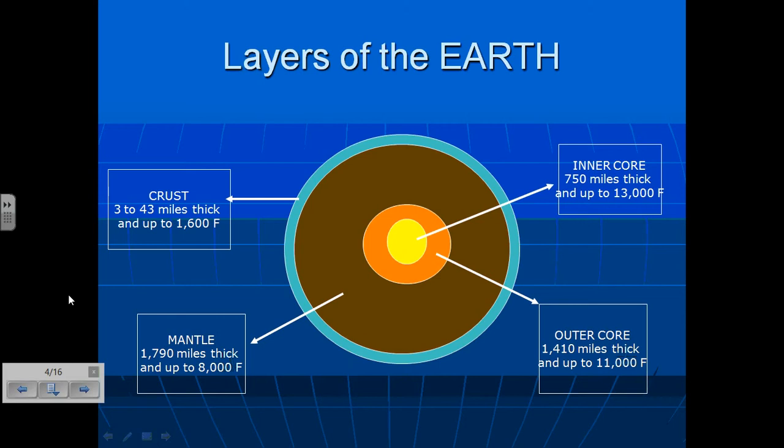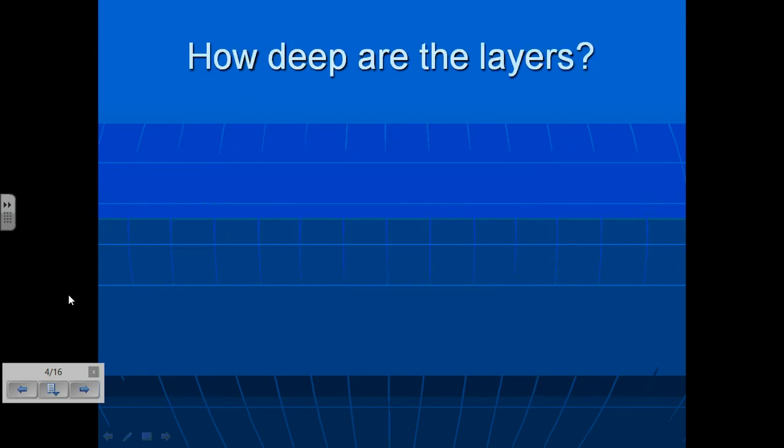Now, after the mantle, as you go more inward, you approach the outer core. The outer core is approximately 1,410 miles thick, and it reaches temperatures of 11,000 degrees Fahrenheit. And finally, in the complete center of the Earth, you have what's called the inner core, and that's about 750 miles thick and can reach temperatures of 13,000 degrees Fahrenheit. So that's pretty hot. So let's get into this depth, or how deep these layers are.